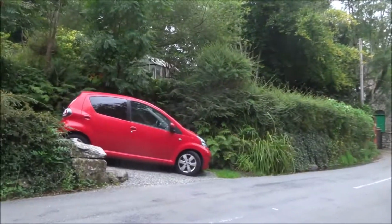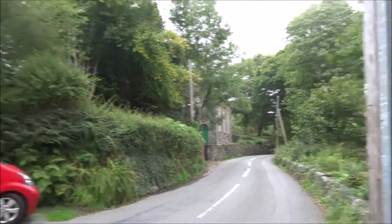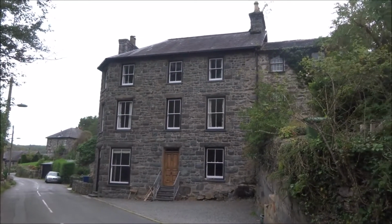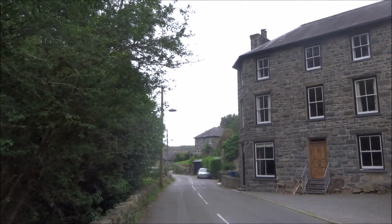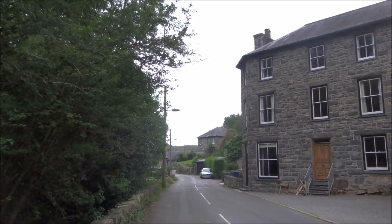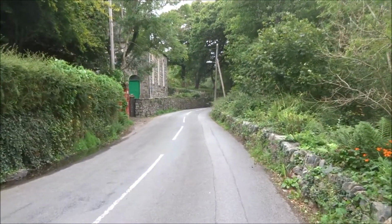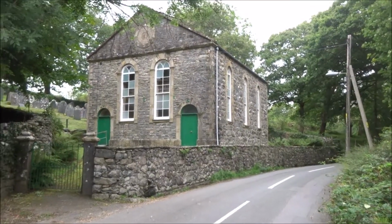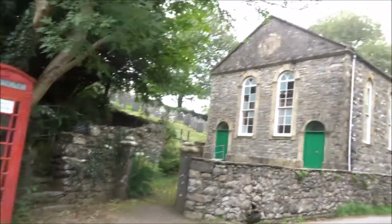Back on the... Well, it's two lanes to this road. There's the biggest house in Pentry Gwifrin. Pentry, I don't know if I pronounce that right. I won't go down there. It's just a short walk. I'll go back along this road to the car. There's the local Welsh chapel with a graveyard behind it.